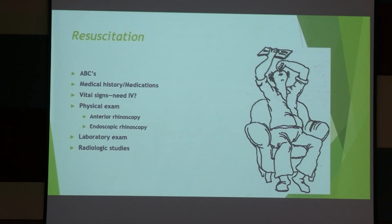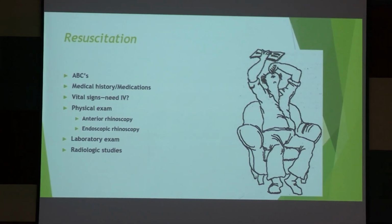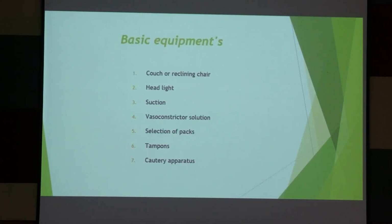Okay? Have you settled down? Now, after the history and medications, go for the anterior rhinoscopy and endoscopic examination. Okay? Look at the source of the bleeding. These are the things that will be asked in your exam.